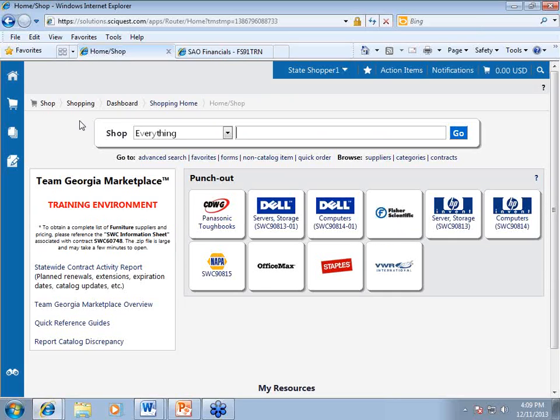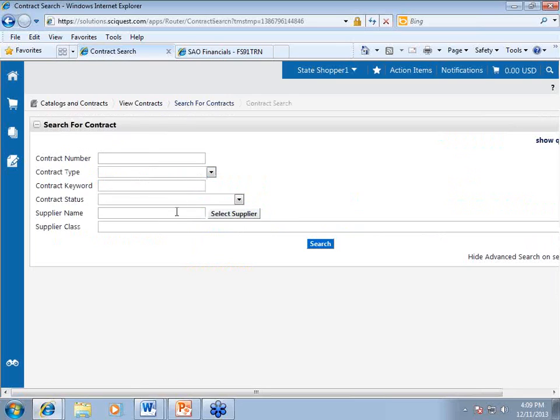Okay. Any of the quick reference guides, again, there's a link to the quick reference guides on this page by clicking on the quick reference guides. If you want to see a list of all of the statewide contracts, you can click on the contracts link, and you can search for a supplier or a keyword and click search, and it'll bring back a list of all of the statewide contracts that are out there. Click back on my home page.